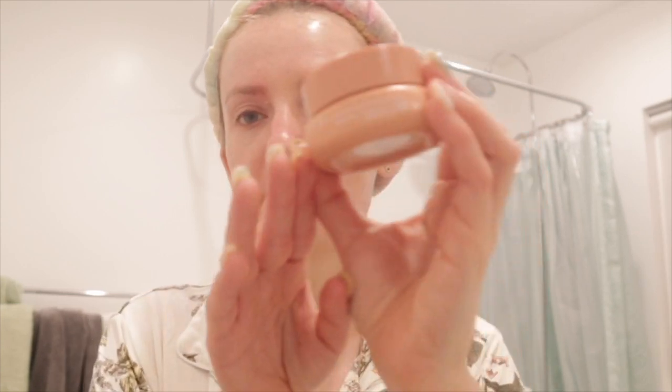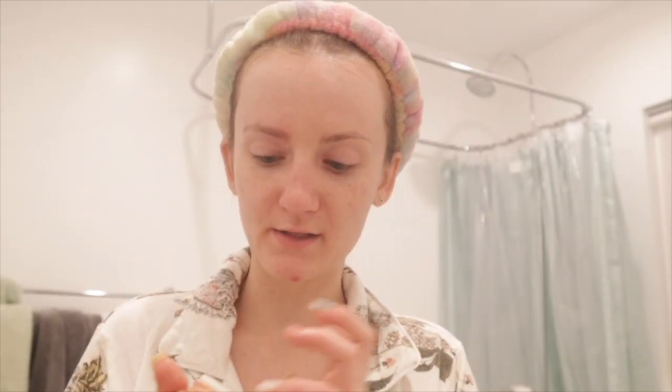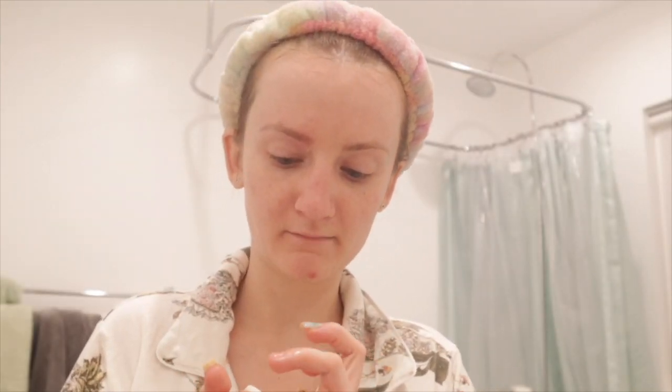Next is an eye cream. Now, I can't find the one that I'm testing out. I don't know where it is. I have to find it. But instead, I'm going to use the ITK Day Plus Night Eye Cream Duo. I'm going to use the nighttime side.